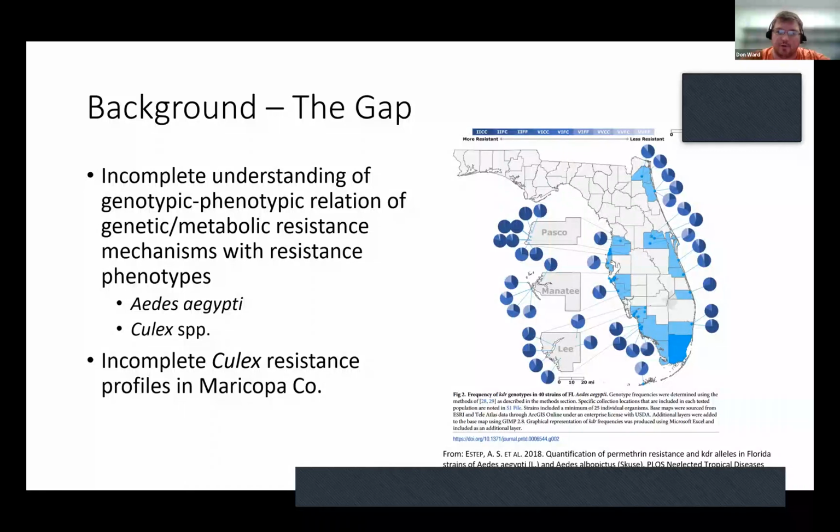Looking at this figure from one of our collaborators, Alden Estep at the USDA in Florida, who is guiding me a lot on the work that we're doing here, he mapped resistance profiles and genotypes across the state of Florida. They get collections from every county in Florida and then are able to genotype them. And you can see, the darkest blue is the most resistant genotype, and you can see how resistant a lot of these populations are. And he's also participating, along with us, in another grant that we're working on, doing the same kind of surveillance in Maricopa County.